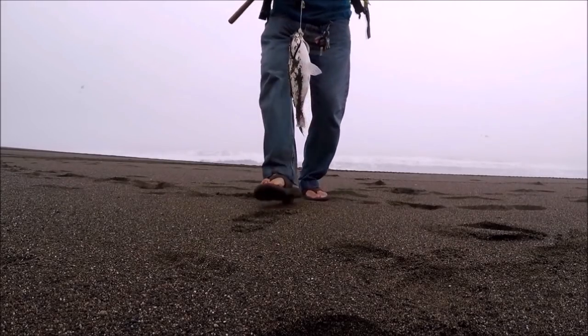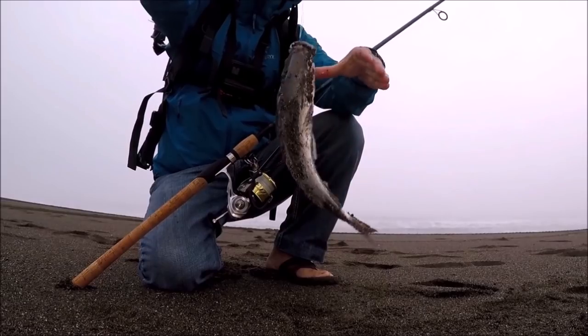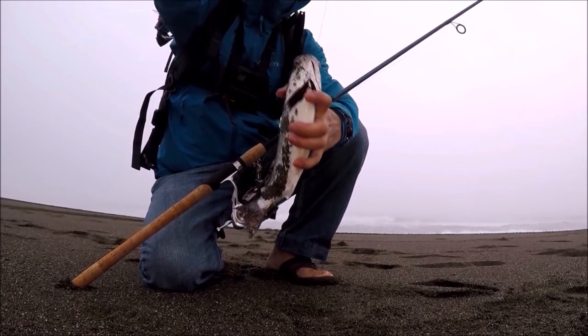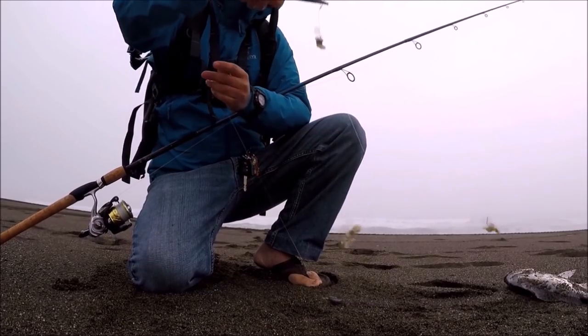There we go, folks. Oh, first fish of the day. That's after about 3 casts. That's a very awesome hook set, right on the mouth. All right, buddy, hold on. Boy, that's a big fish. Okay, there he is, he's free.